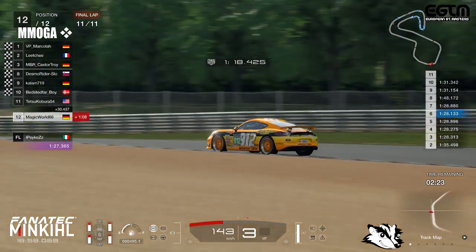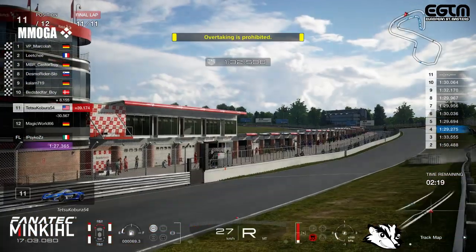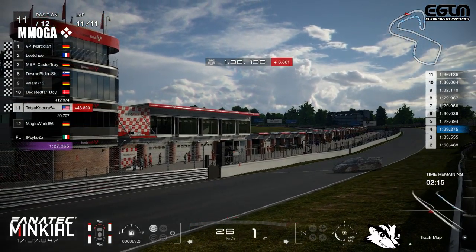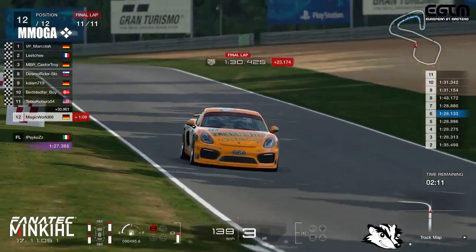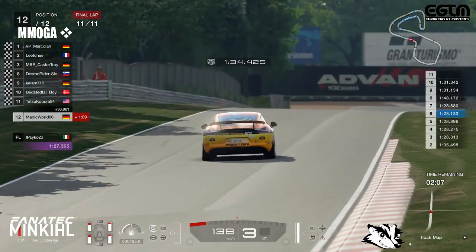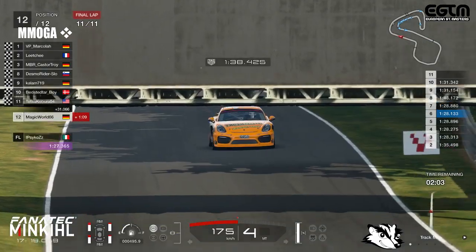And Magic World, I think, had a bit of problems during this race. We see 148, maybe he was in the pits or made a mistake there. Then on position 12, Tetsukubura is now over the finish line on position 11. And last but not least, will Magic World come through the last corner now. And then we have the field.